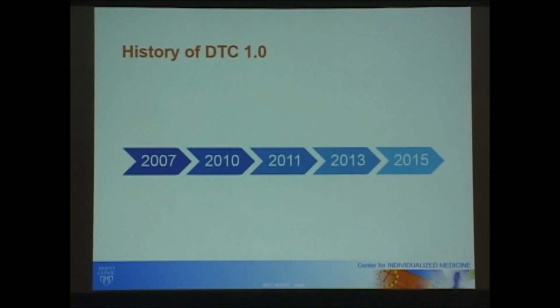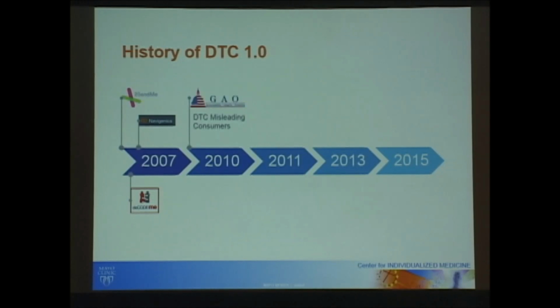So the history of direct-to-consumer genetic testing 1.0. Starting in 2007, many labs got into this space, including 23andMe, Navigenics, and DecodeMe, offering lots of different types of genetic tests, some good and some not as good. And based on some concerns about validity and utility, the Government Accountability Office started looking into these types of tests.